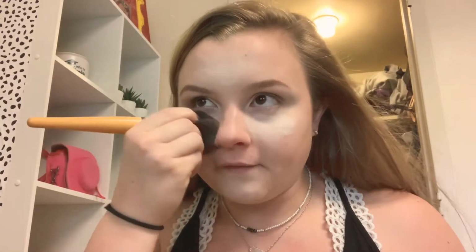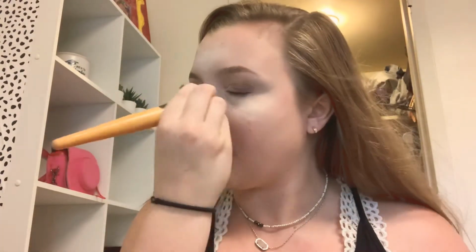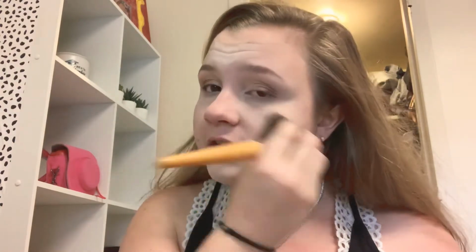This angle is so bad. There we go. That's so much better. All right, and then after that, I brush off all of the loose powder. And I usually overdo it, so I usually have to go in there to get this off.